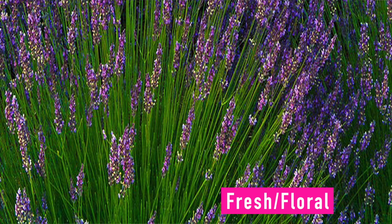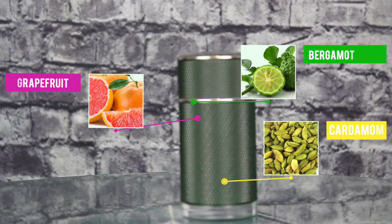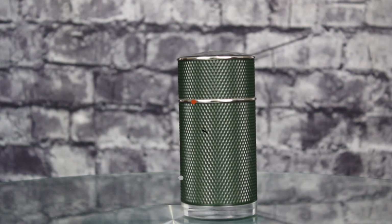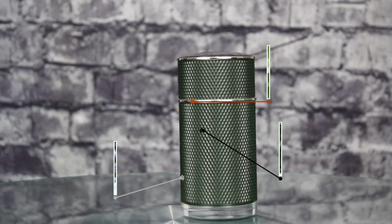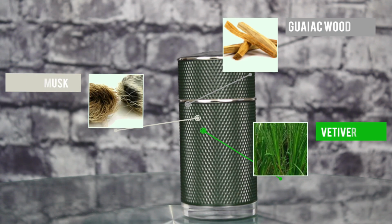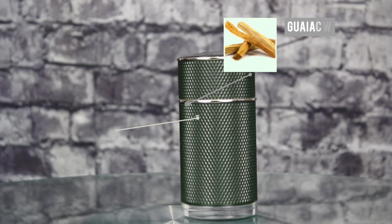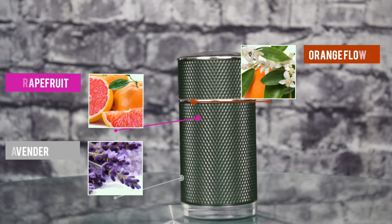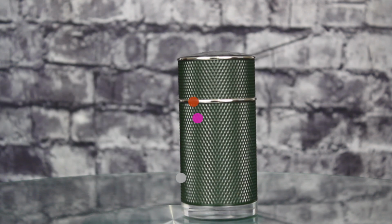You're going to see a lot of florals. Icon is based on a floral. The original Icon right here is based on a floral, and this one also. So let's get into the note breakdown. Let's take a look at those florals and what's surrounding them. Up top we have grapefruit, bergamot, and cardamom. In the mid we have lavender, pepper, and orange flower. Now in the base we have vetiver, musk, and guaiac wood. The key notes to this nose would have to be the grapefruit up top, the lavender also, and the orange blossom.